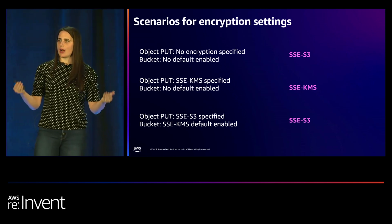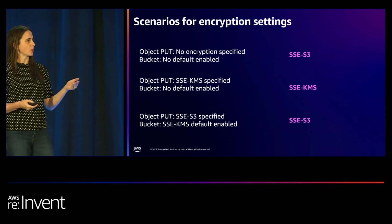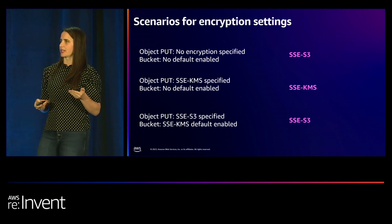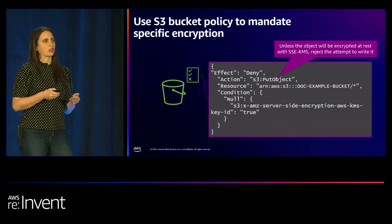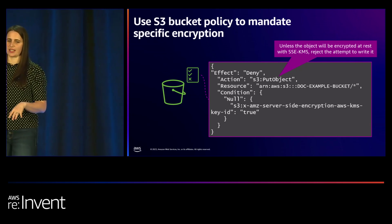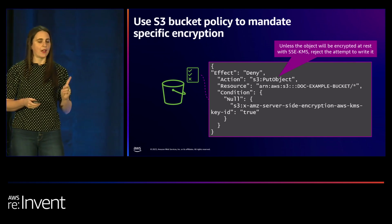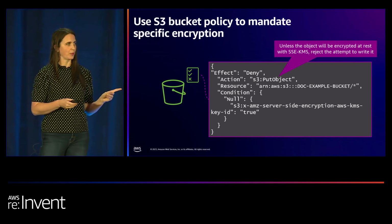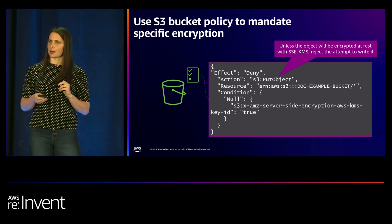But you might be wondering how you can prevent these conflicts. For example, if you have a regulatory requirement that you use a specific KMS key, how can you make sure that you only get objects that are KMS encrypted in your bucket? And the way that you would do this is you'd use a bucket policy. We're going to have tons of discussion about policies later in this talk, but this example denies puts that are not KMS. Of note, this policy is going to accept puts that specify KMS via a header in the put, like we talked about, or that rely on default encryption set to SSE-KMS.